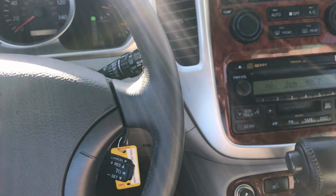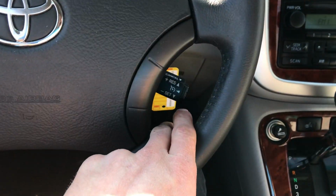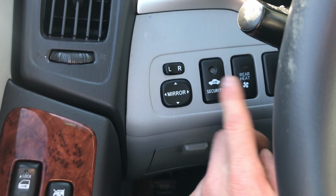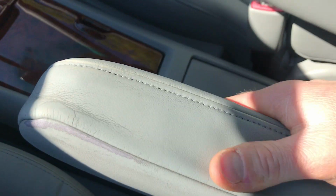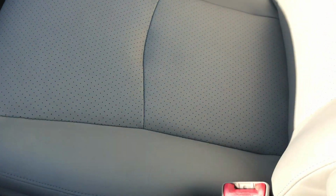I have one of those converters that I usually use when I'm driving one of our vehicles that doesn't have an aux port. Cruise control, variable intermittent wipers there, automatic headlamps with fog lamps. You can turn the rear heat on and off here. Power rears. Of course, it's got a security system. Yeah, just the condition. Usually you get this all worn and ripped, and it looks like it was probably driven by just one person, just based on the looks of the seat. So, very nice vehicle. I don't know how many more times I'm going to say that.